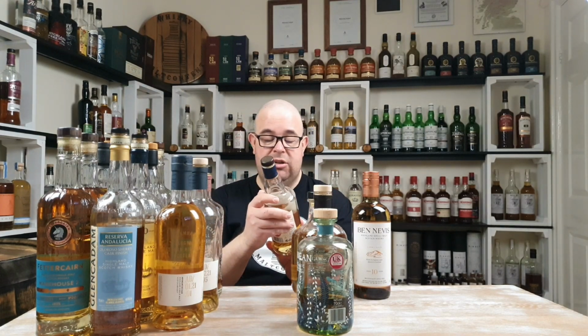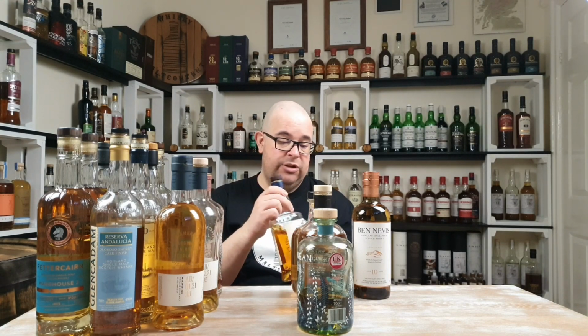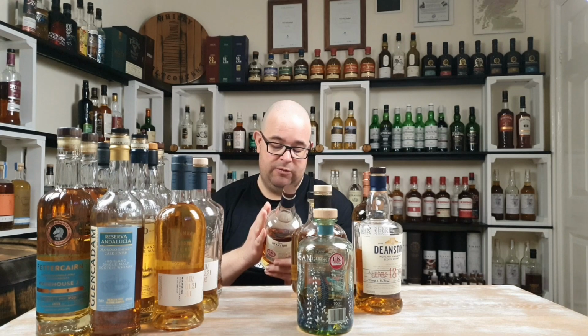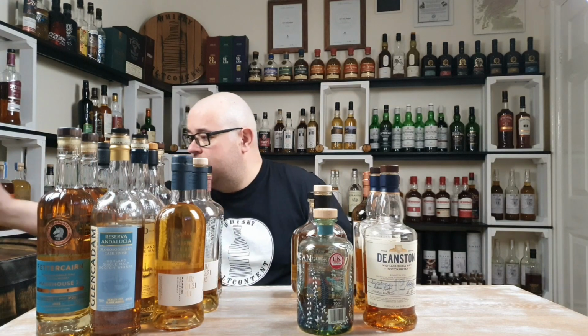I've got 2 bottles from Deanston Distillery, 18 years old, ex-bourbon casks, 46.3% ABV, also natural, also beautiful whiskey. And 12 years old, staple single malt whiskey from Deanston. I love this stuff. I just love these whiskies. The 18, especially the 18, is very heavily towards that beeswax and that honey notes, which I love in whiskies. So I do love this stuff.